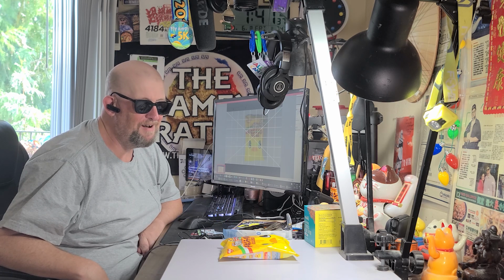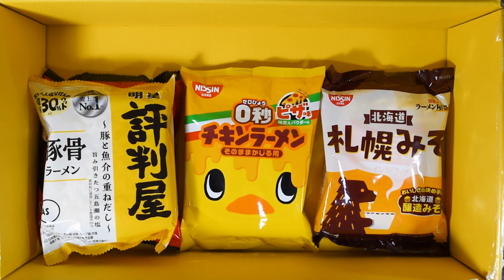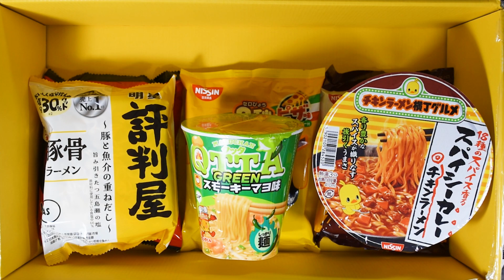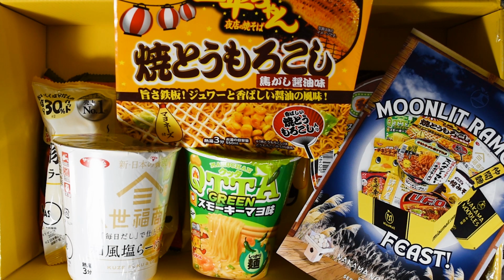I always crack up when I see pizza flavor instant noodles. All right, so in the September 2024 Nakama Noodles box entitled Moonlit Ramen Feast, you get tonkatsu, pizza, something spicy, miso, chicken ramen, smoky green mayo ramen, shio, corn-flavored yakisoba, and your informational leaflet.